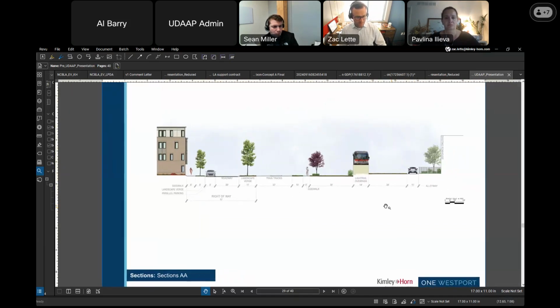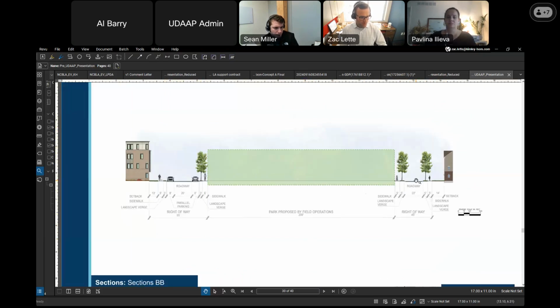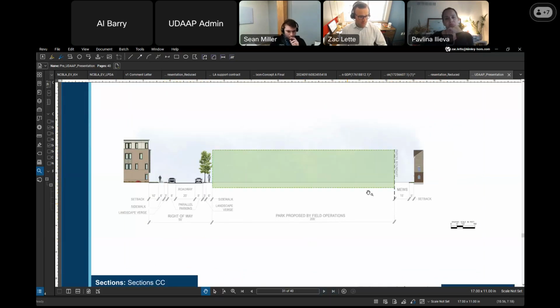So you can get kind of a sense of that complexity and that physical blocking that the light rail overpass provides. This is a section through the park. So this is parcel B to the left and parcel C to the right. This is the condition where we have the road on both sides of the park. So this would have a right of way on both sides of the park. The alternative plan, our concept B, has a mu on the parcel C side of the park.